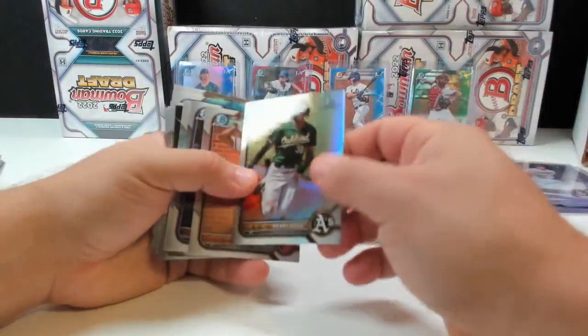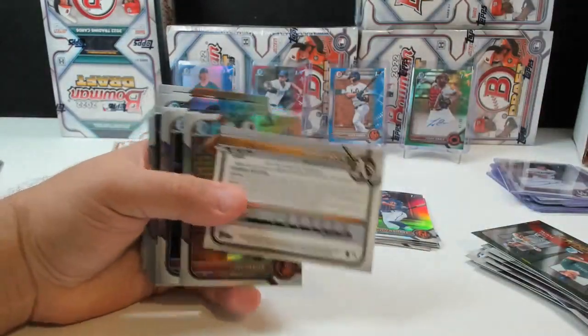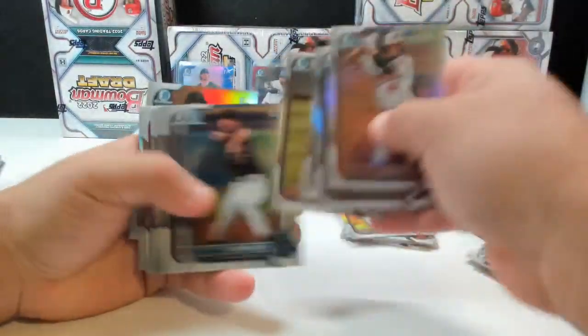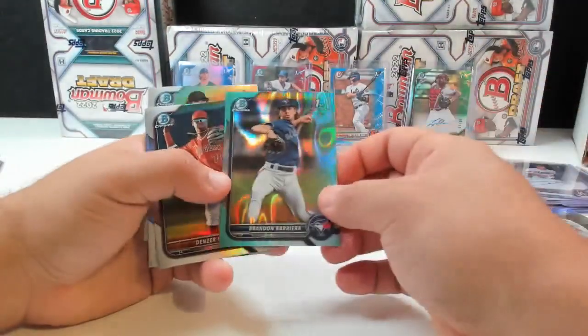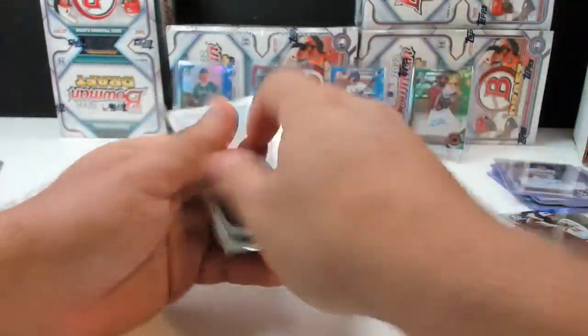Henry Bolt, this guy's interesting. I had a redemption of him the other day. He seems like an interesting prospect. Just saying, keep an eye out for Henry Bolt. We got a Brandon Barrera first round pick pitcher for the Blue Jays, numbered to 199. Nice little hit for the Blue Jays.